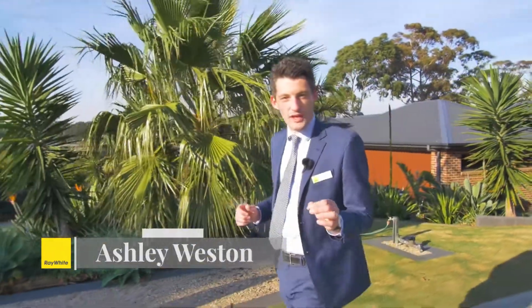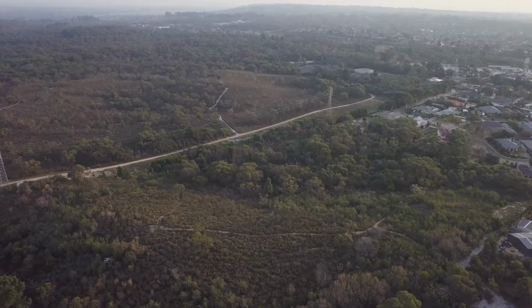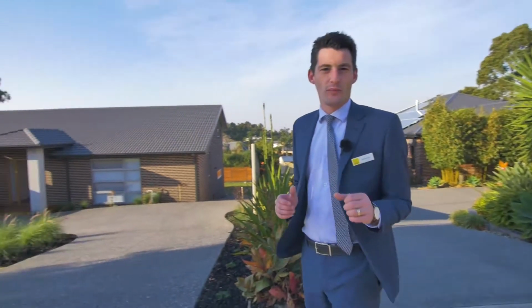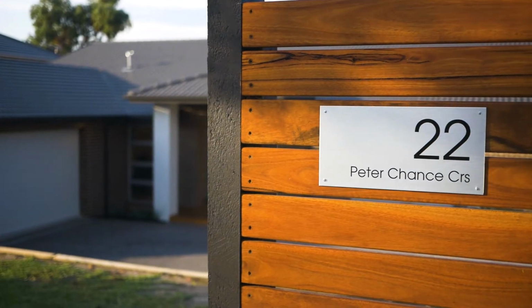You're surrounded by quality homes with a flora and fauna reserve off in the distance, not to mention Keringal Hub Shopping Centre within easy reach, along with the Peninsula Link Freeway, Langwarrin Primary School and Elizabeth Murdoch College. Ladies and gentlemen, welcome to 22 Peter Chance Crescent.